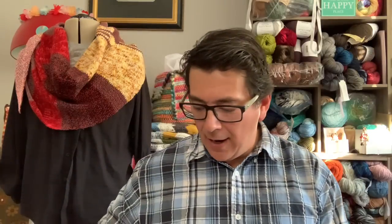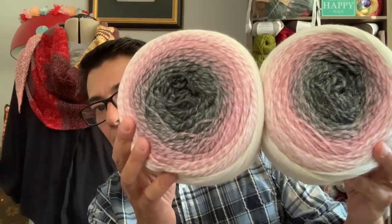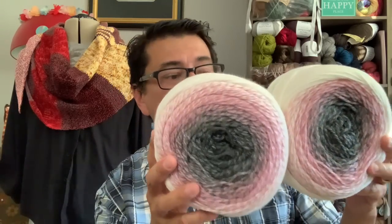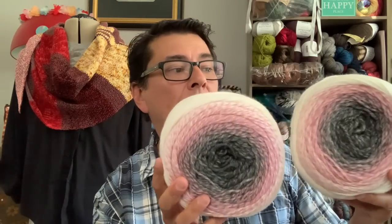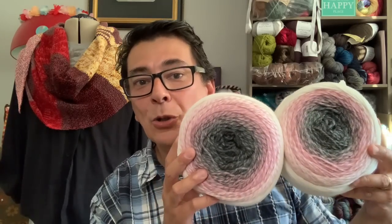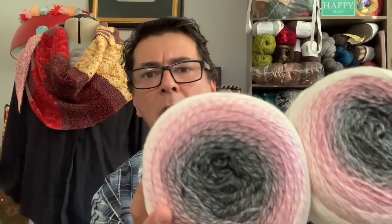The next one I have are the merino cakes. So these are the merino gradient cakes. Look at that. So I got 2 of the same for a bigger project. I guess I could maybe make a large kind of shawlanket. And this one is grays going into, it sort of almost looks like pinkish, gray pink, and then to an off-white.